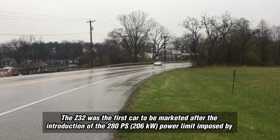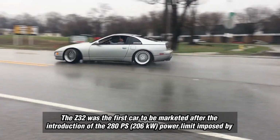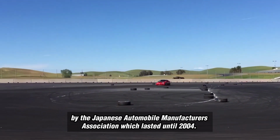The Z32 was the first car to be marketed after the introduction of the 280 PS, 206 kilowatts power limit imposed by the Japanese Automobile Manufacturers Association, which lasted until 2004.